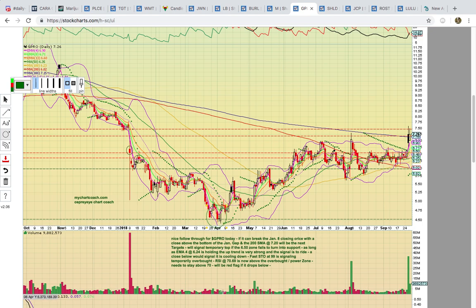It came down here in April and didn't even have a big volume spike. It wasn't like people were loading hard down here at the April low. It's just been slowly working its way higher. There have been a couple of volume spikes showing some interest here, and then the recent volume spike yesterday.